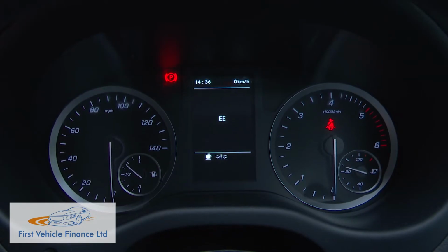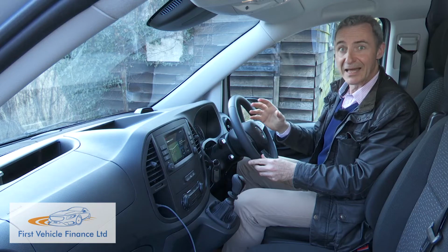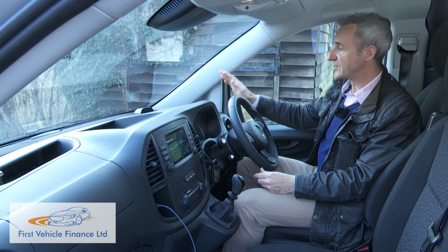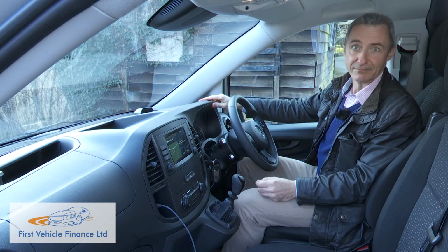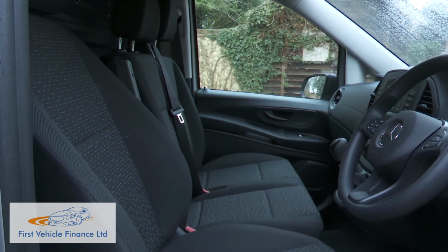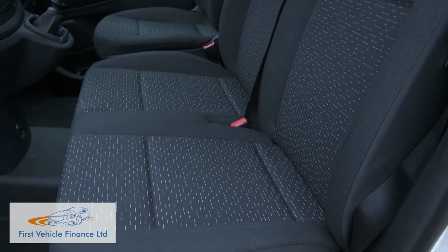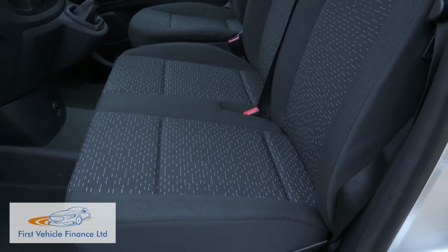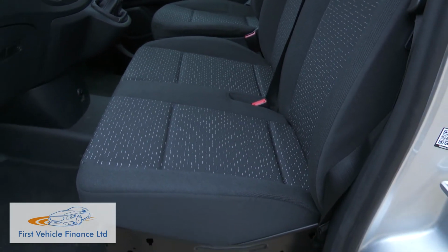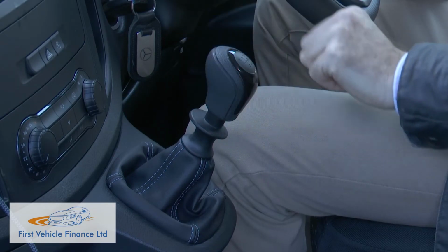The instruments that you view through this classy 3-spoke steering wheel are really clear and concise, and build quality, well, that's class-leading. Otherwise, things are exactly as before. A single passenger seat is optional, but otherwise there's the usual two-person bench-style passenger seat, which, as usual with this kind of arrangement, means that the legroom for the central passenger is impeded by this gear lever.